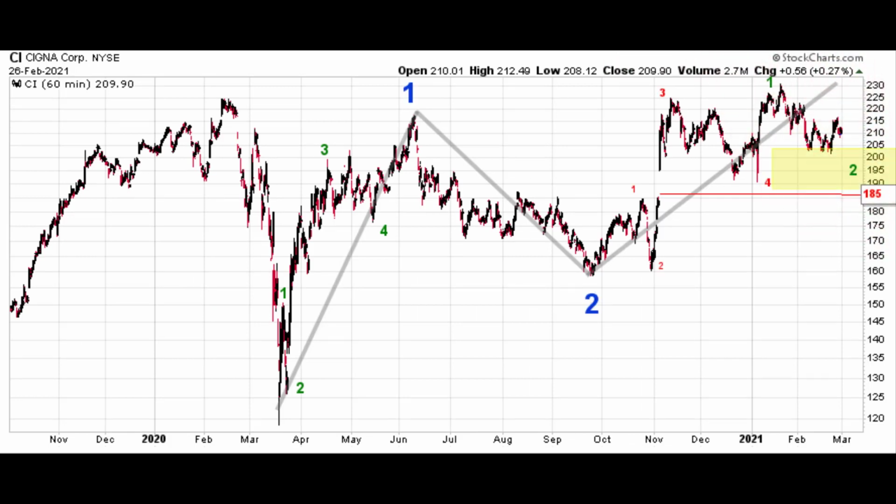If it can stay above 185, and what I think is more likely is that this is the start of a new 5th wave advance. You have a 1st wave up, a 2nd wave, and then you have the slow start to a 3rd wave advance. Has to stay above 185 at all times for this to prove to be the case. So that's the key level. This is how I would label it. It gets a little tricky. There's different ways you can label it.